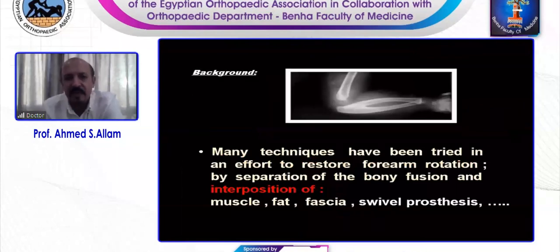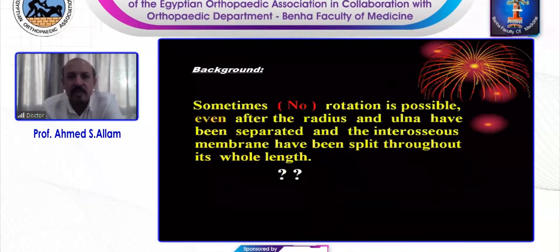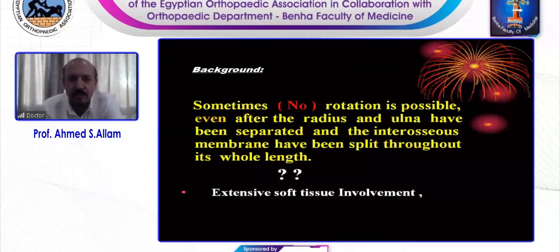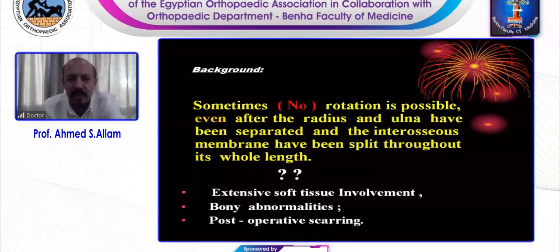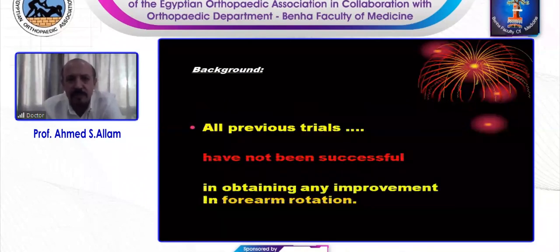Many techniques have been tried in an effort to restore forearm rotation by separation of bony fusion and interposition of something, whether muscle, fat, fascia, or prosthesis, but refusion of the radius and ulna was almost inevitable. Sometimes there is no rotation possible, even after the radius and the ulna have been separated and the interosseous membrane has been split throughout its whole length. That is because of the extensive soft tissue involvement, bony abnormalities present, and the post-operative scarring of the procedure done. So, all previous trials have not been successful in obtaining improvement in forearm rotation.